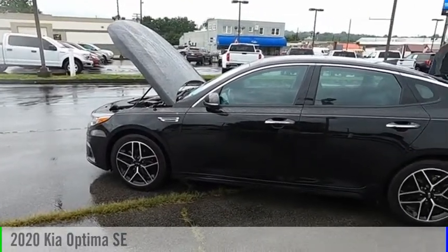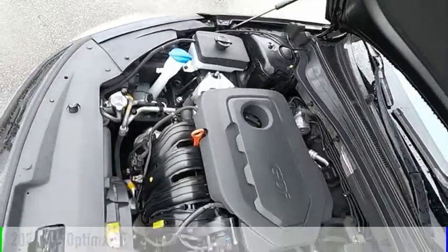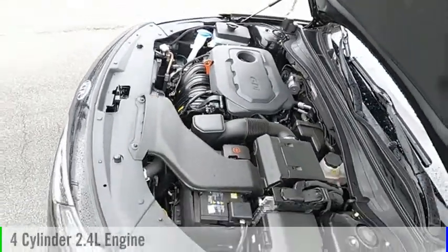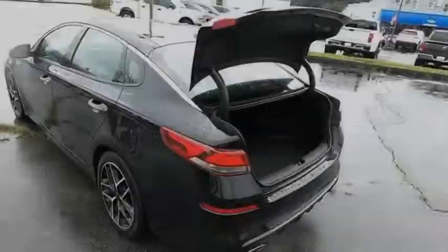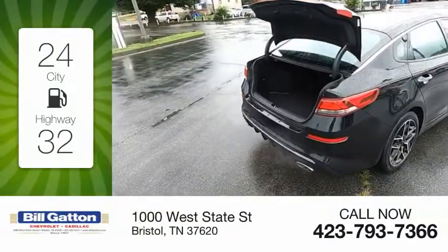Looking for the right vehicle? Check out the 2020 Optima. This vehicle is powered by a front-wheel drive, 4-cylinder, 2.4-liter engine. Great fuel efficiency saves you money by requiring fewer trips to the gas station.